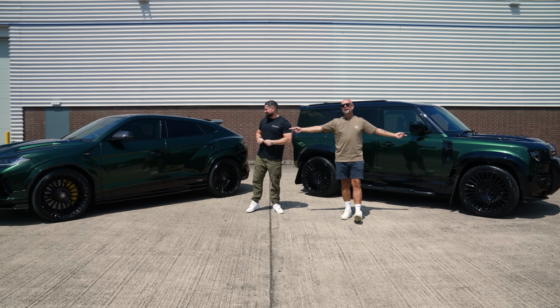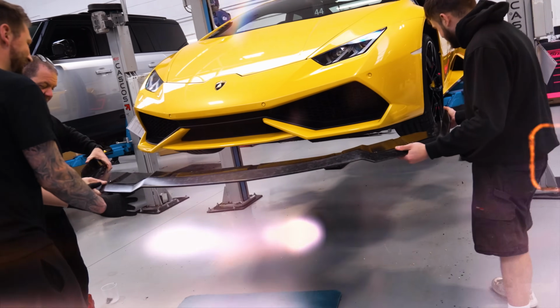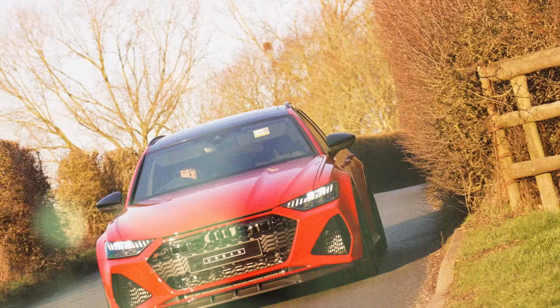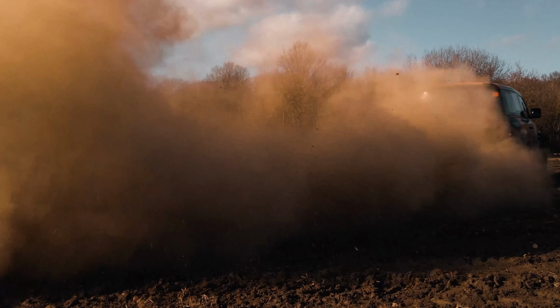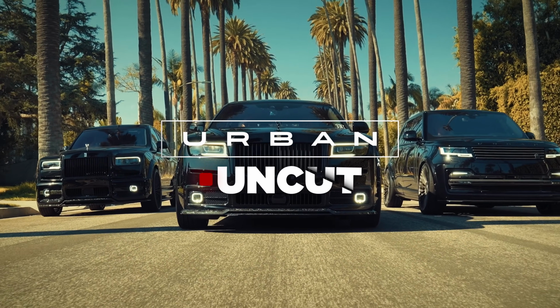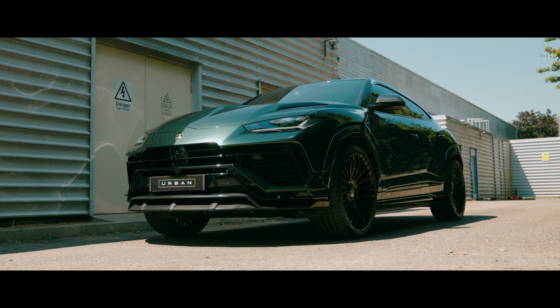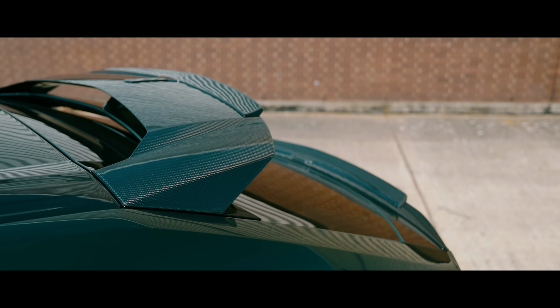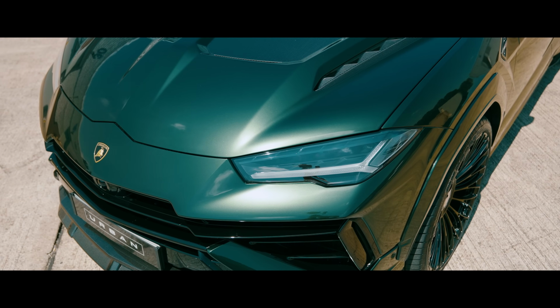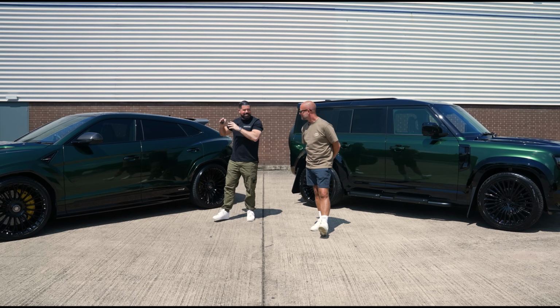Is this not the coolest uniform garage ever? Is this the coolest Urus we've ever done? Make green great again. It is perfection, isn't it?